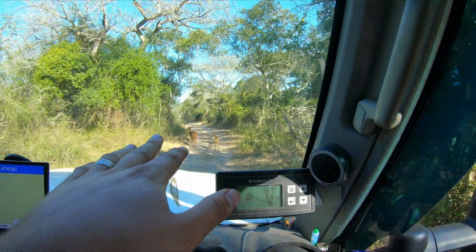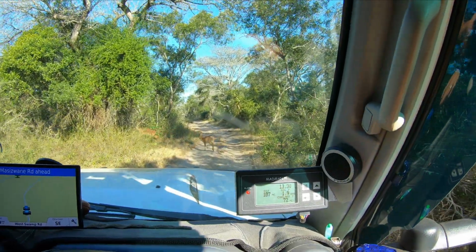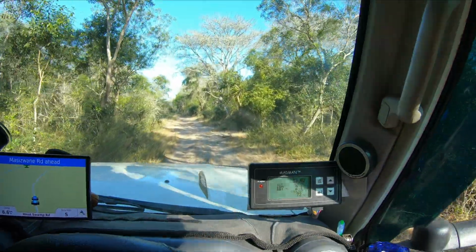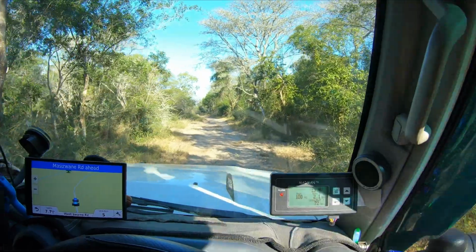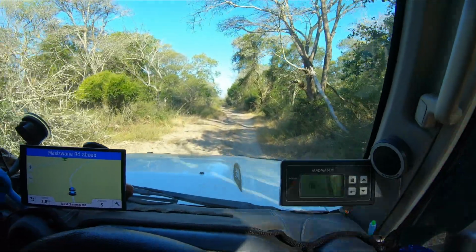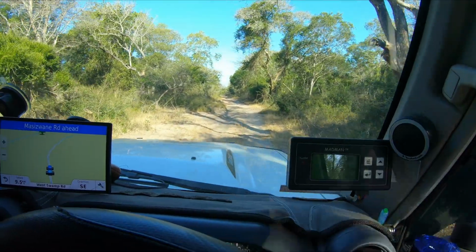Pretty much very common in the park. I think they said they've got something like 2,000 or 3,000 in the park. I hope I'm right. Which is far too many. I know they are planning on sending a hell of a lot through to Mozambique soon to try and get the numbers down.